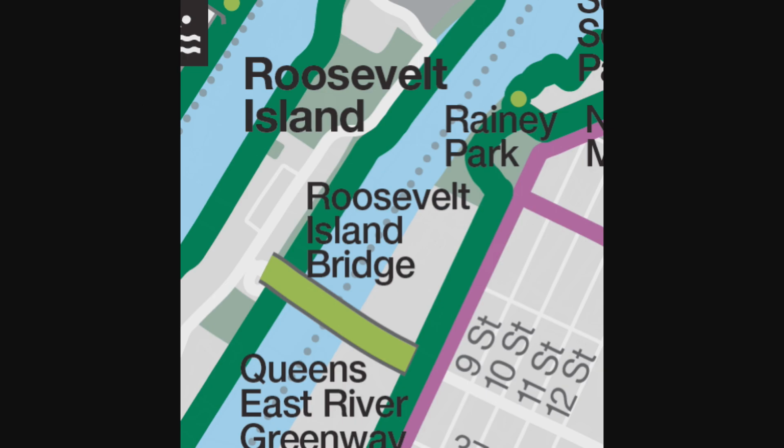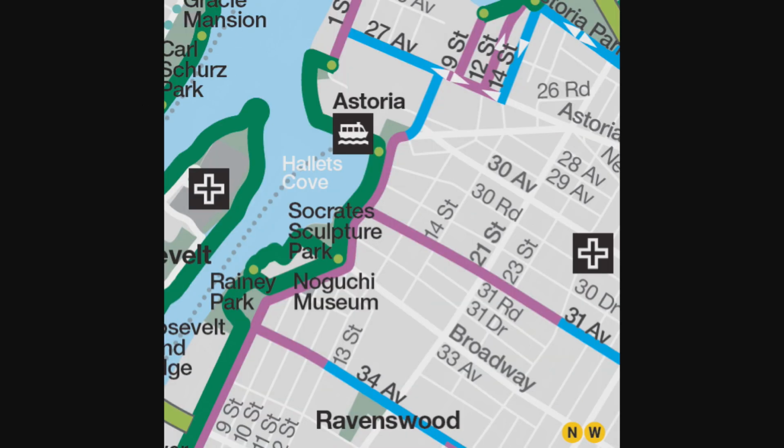the Roosevelt Island Bridge. In Astoria, the bike path connects with Rainey Park and Socrates Sculpture Park, 34th Avenue and 31st Avenue for travel further east into Astoria, and 8th Street for travel to the Astoria waterfront and Astoria Park. At Hallett's Cove starting in August 2017, you will also be able to catch the NYC ferry.